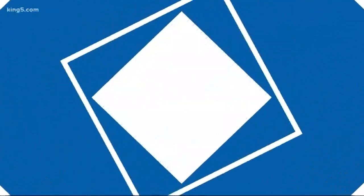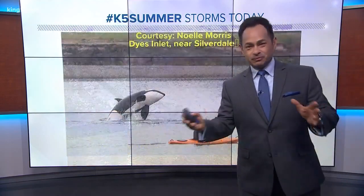Well, when we last checked in with Craig, we were talking about lightning. We were talking about the funnel cloud. It looks like you've got something more to talk about here. Yeah, some more hail too. Looking for some pictures, send them in to us. Use the hashtag K5Summer. Here's one that came in. It's hail. This one taken in Wenatchee. But yeah, we've got hail just over on this side as well.